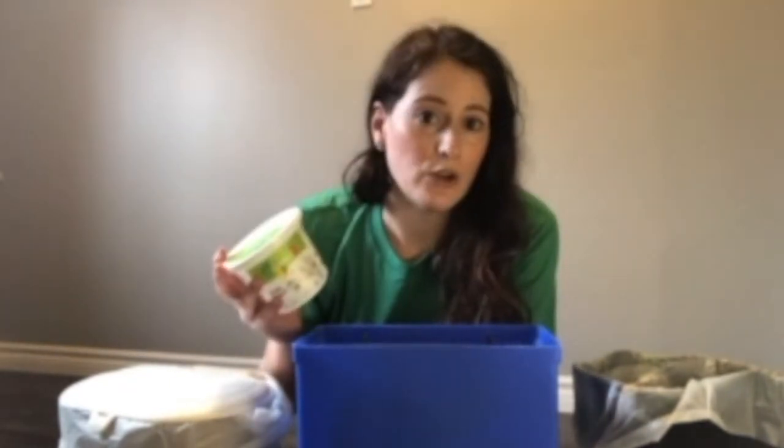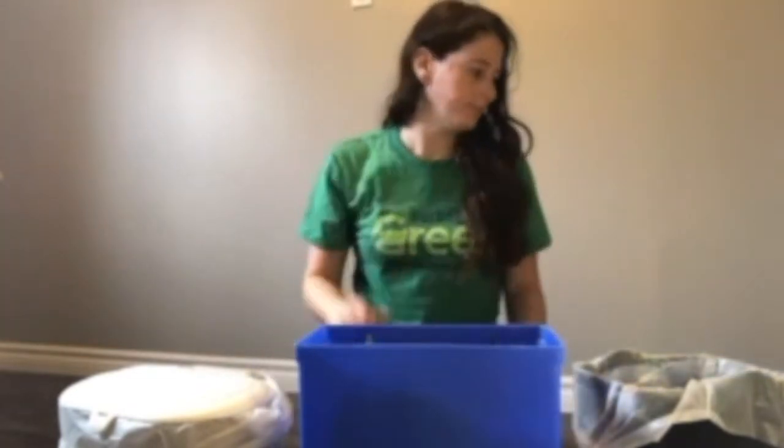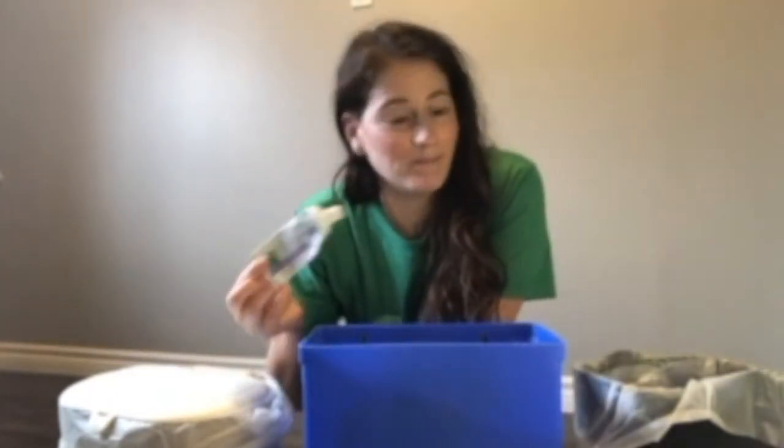If you aren't cleaning out your yogurt containers, you aren't cleaning out your peanut butter jars, those items are more than likely not going to be captured in your recycling. Likewise, if a batch has too much contaminated recycling, that whole batch could not be recycled. Here we have a toothpaste tube. Unfortunately, your toothpaste tube is garbage.